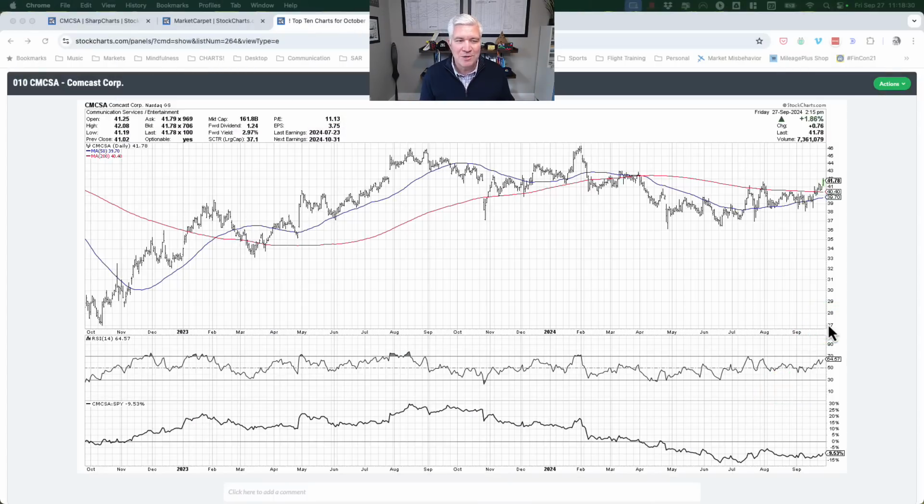Comcast. Now, this is in the communication services sector. Obviously, going to sort of a traditional media cable provider type of name, but really more of a multimedia enterprise at this point. What's interesting about the chart of Comcast, I would say, arguably, it's sort of a rounded bottoming pattern. And what a rounded bottoming pattern basically is when you have a deterioration phase, right?